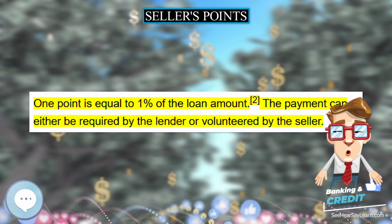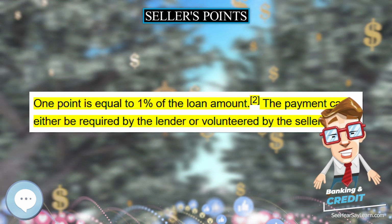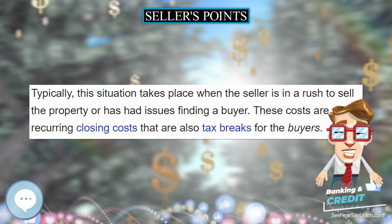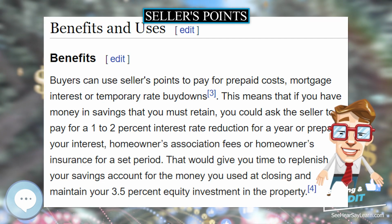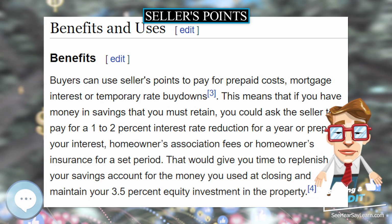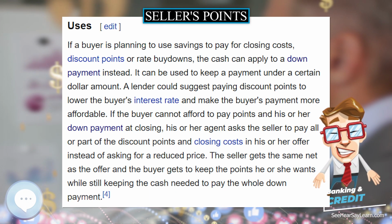If the buyer cannot afford to pay points in his or her down payment at closing, his or her agent asks the seller to pay all or part of the discount points and closing costs in his or her offer instead of asking for a reduced price. The seller gets the same net as the offer and the buyer gets to keep the points he or she wants while still keeping the cash needed to pay the whole down payment.